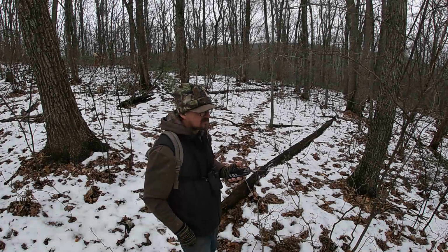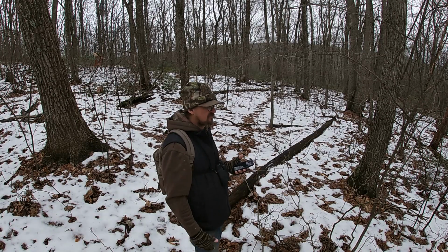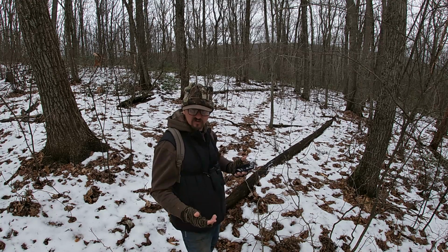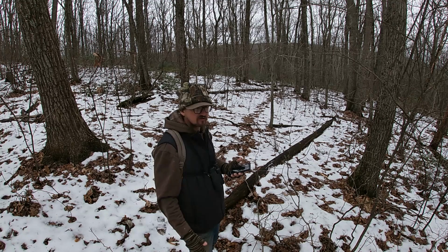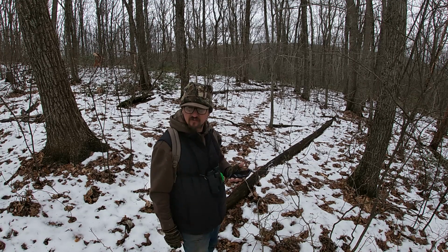All right, so today's walk scout had three main objectives, or phases, if you will. First phase is just to get out and look for some sheds. It's the time of year, it's early February, so there's always that when you're in the woods this time of year.